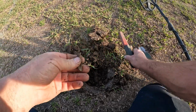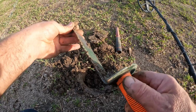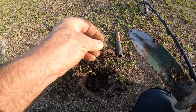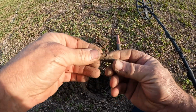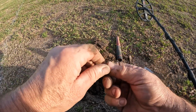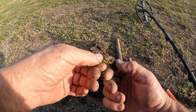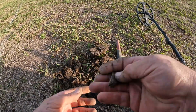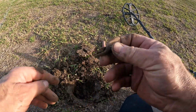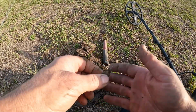More of aluminum can of trash. It's something metallic in nature. Not sure what it is, but it's been whacked by a lawnmower, all twisted up. So, yeah, it's pretty rough. All right, hopefully get something desirable out here. It's been good to me, but you do come across a lot of this trash.